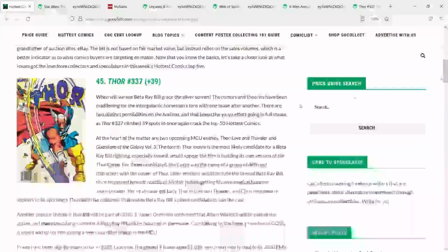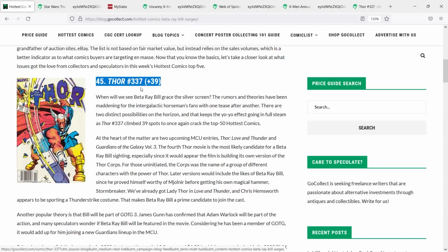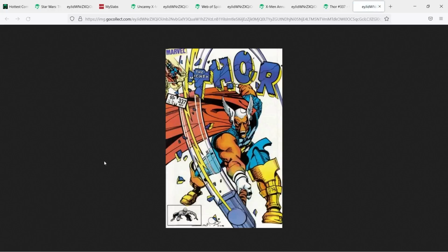And the hottest comic of the week is one that I think is a comic collector's favorite character. And this one right here is Thor 337, up 39 spots, sitting in the 45th spot. And what is the significance of this? Well, of course, you guys know this is the first appearance of the character known as Beta Ray Bill, a book that came out in 1983, written and drawn by Walt Simonson.